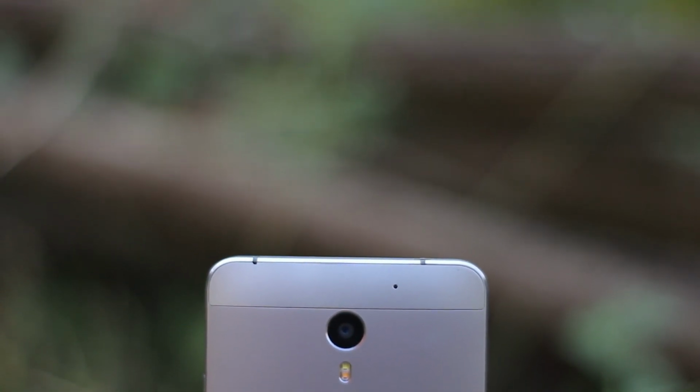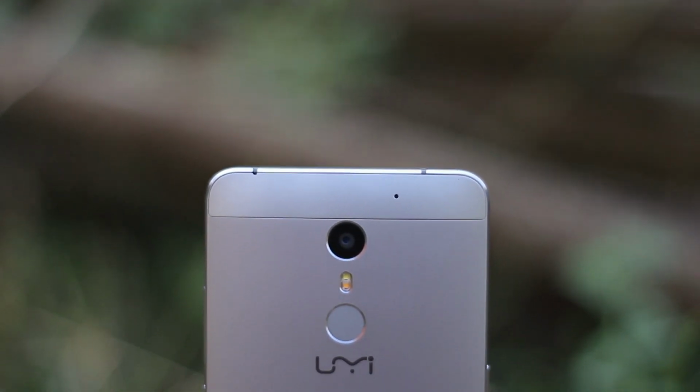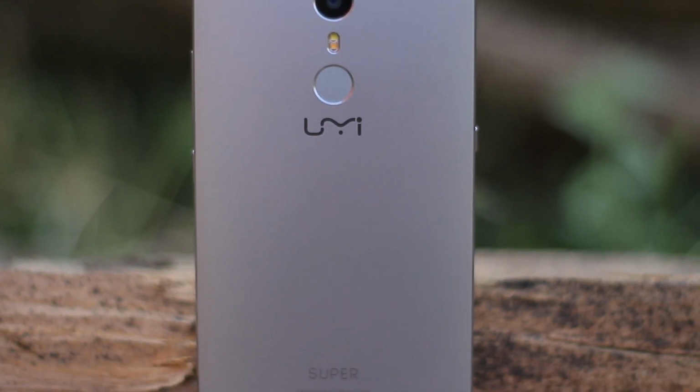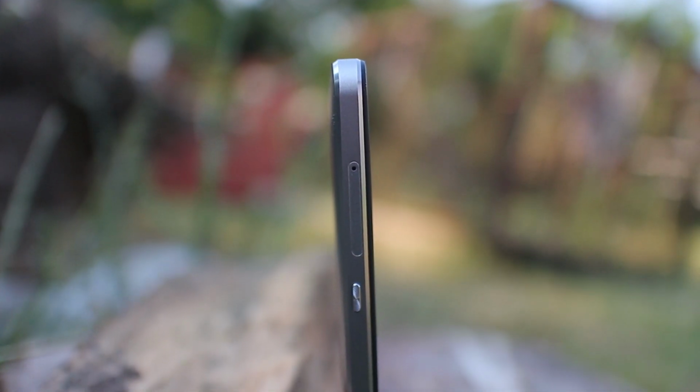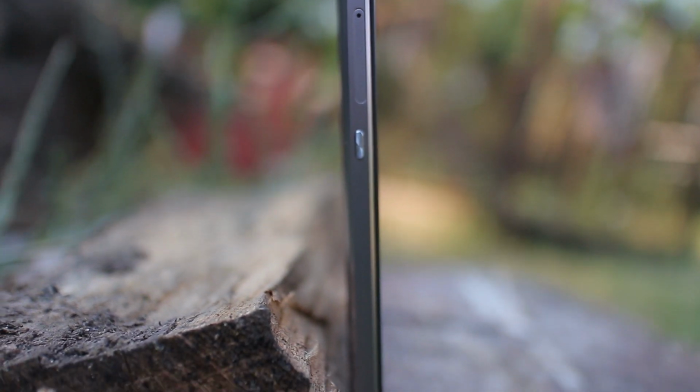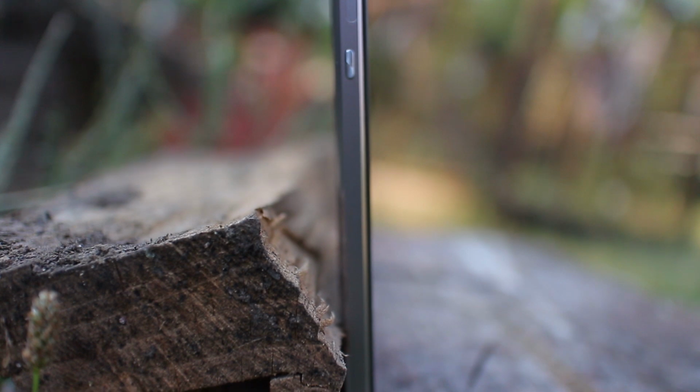UMI Super is a nearly full metal build, which means an excellent feel and look. The device is a bit thicker than we are used to seeing, which is good in my opinion, especially if the manufacturer includes a huge battery, and this is the case here.